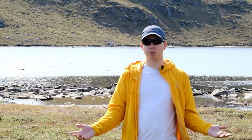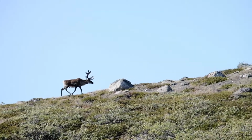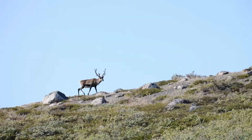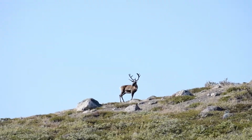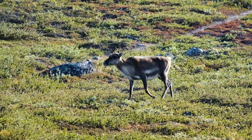We already saw our first reindeer, which was really exciting. It was a bit far away, so we're hoping we'll see some more even closer. And it was a bit surprising because it is hunting season. Hunting season for reindeer starts the 1st of August, so there are plenty of hunters all around this area.